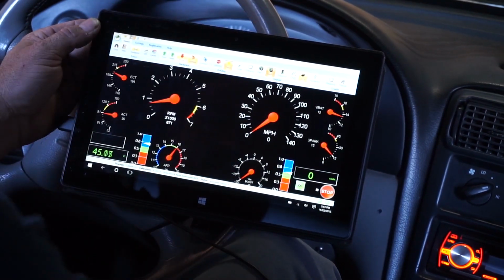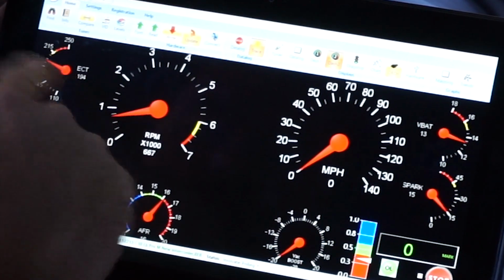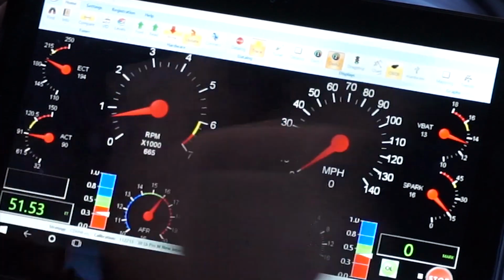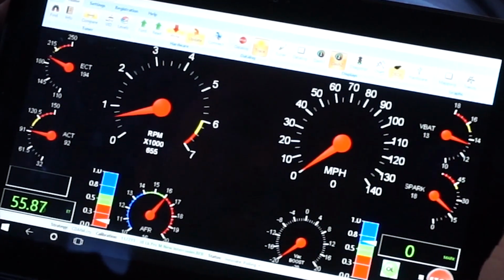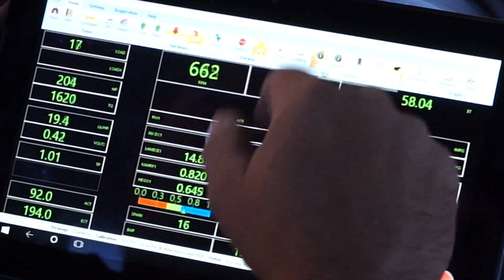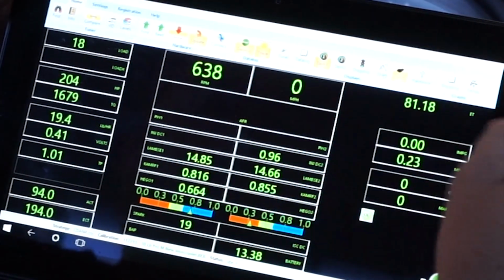Pulled in my garage. See, everything's pretty normal. Engine coolant temperature is 194. Air temperature charge is about 90. Sitting there, I'll have to look through and see what it did in the data log. So I'll stop that.